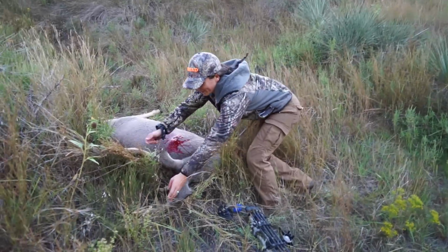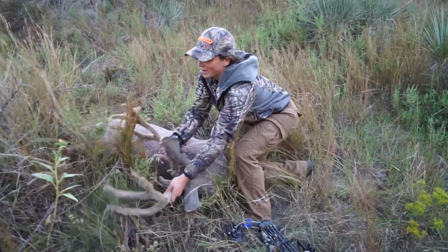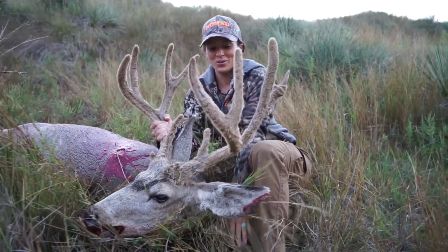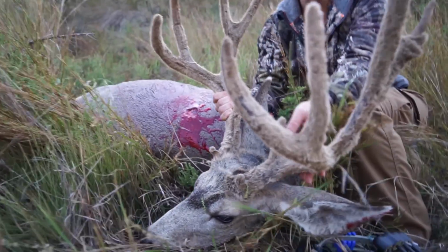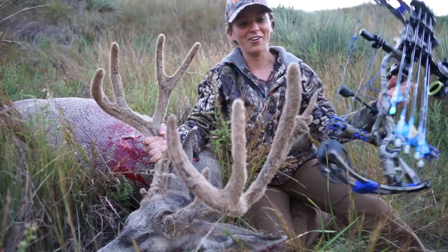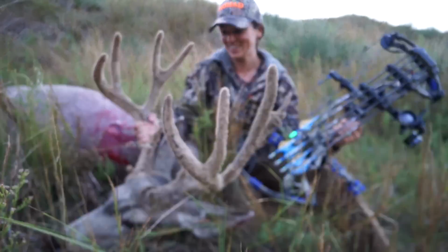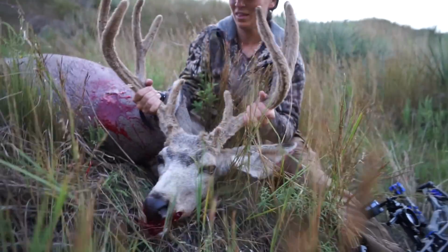Oh my goodness, I've wanted a velvet deer so bad. I got him. Mule deer in Nebraska with Hidden Hills Outfitters. Got it with my Hoyt. He already started rubbing his velvet off. Oh my gosh. I cannot get over how incredible this deer is.